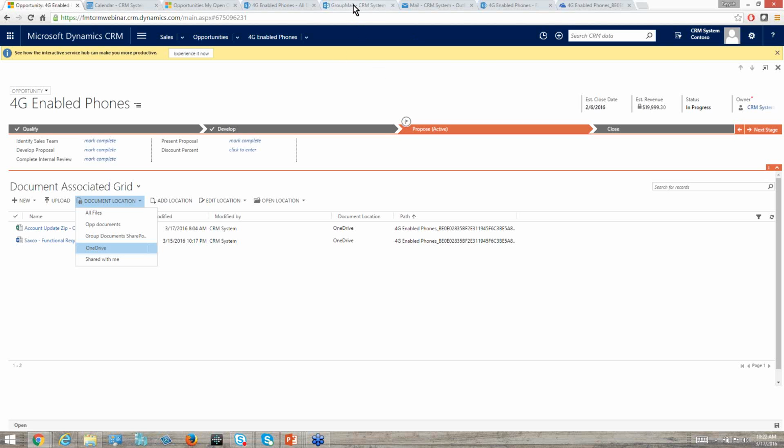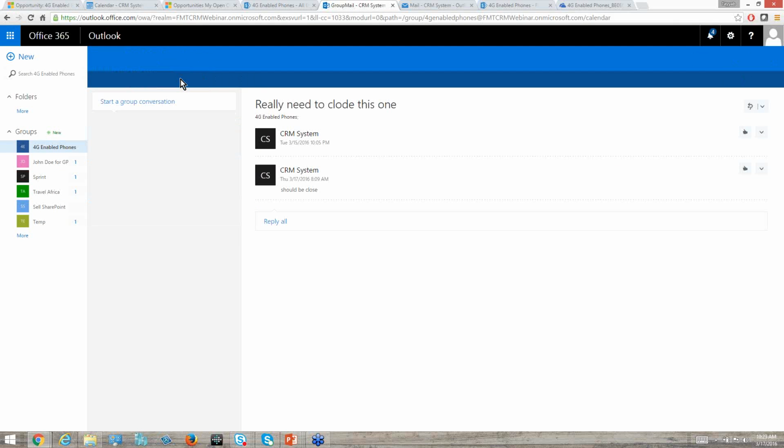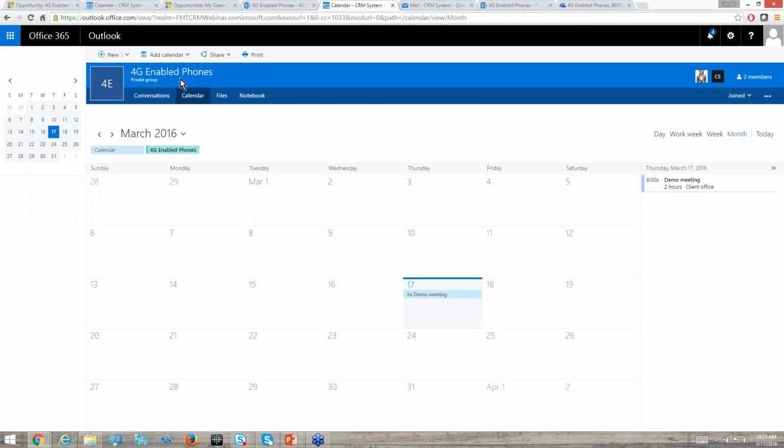So let me show you how these groups look in context of your Office 365. Each opportunity that I create, it creates a group in Office 365. So for example, you can see here that I have a group for 4G enabled phones, which is an opportunity that I was working on in CRM. And in here, I have all the conversations. I can click on the calendar view, and it will show me the calendar view, and I can invite members who I want to be part of this group.